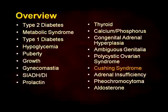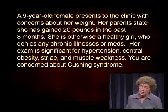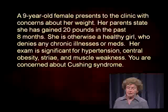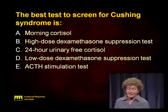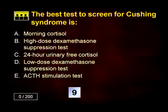Okay, Cushing. A 9-year-old presents to the clinic, concerned about her weight. Parents said she's gained 20 pounds in the past 8 months. She's otherwise healthy, denies chronic illness. Her exam is significant for hypertension, central obesity, stria, and muscle weakness. And you are concerned about Cushing's. The best test is a morning cortisol, high-dose dex suppression, 24-hour urinary-free cortisol, low-dose dex, or an ACTH stim test. And put your answers in.